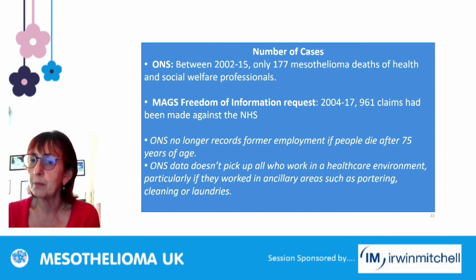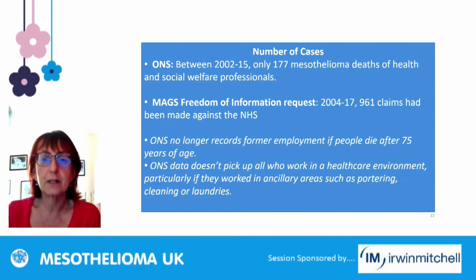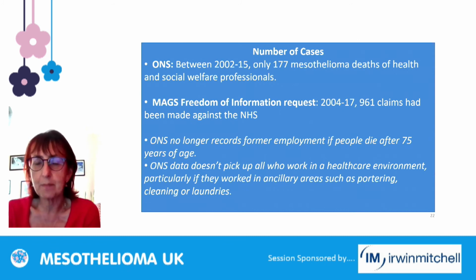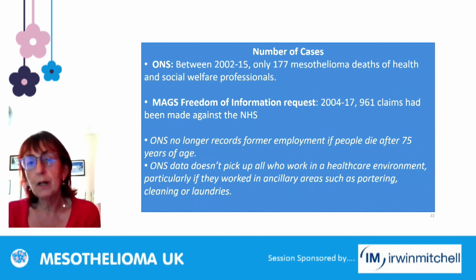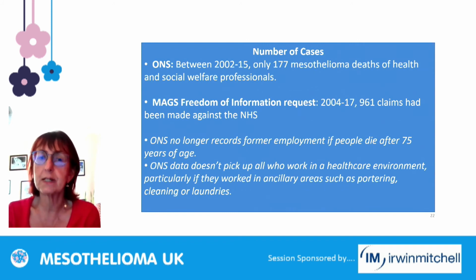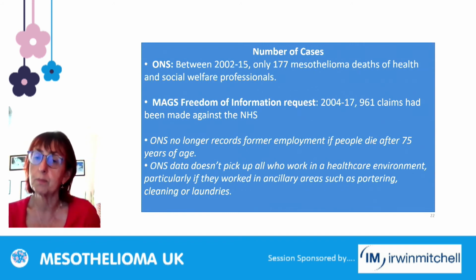So these are all people with mesothelioma and all people with a background of working in healthcare. About half of those claims were actually successful, but we then had to think about the reason for this discrepancy and the lower number amongst the ONS statistics. And we know that ONS no longer records former employment if people die after 75 years of age, and many people with mesothelioma will be over 75.